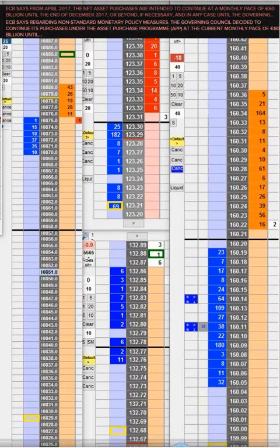Now before we continue, we'll just have a little look at the euro. What you'll notice is the Bund, after that very quick drop down for 30 ticks down towards 159.90s, the euro is still sitting at its highs up around 108.75 area. Now this could potentially be telling you something.